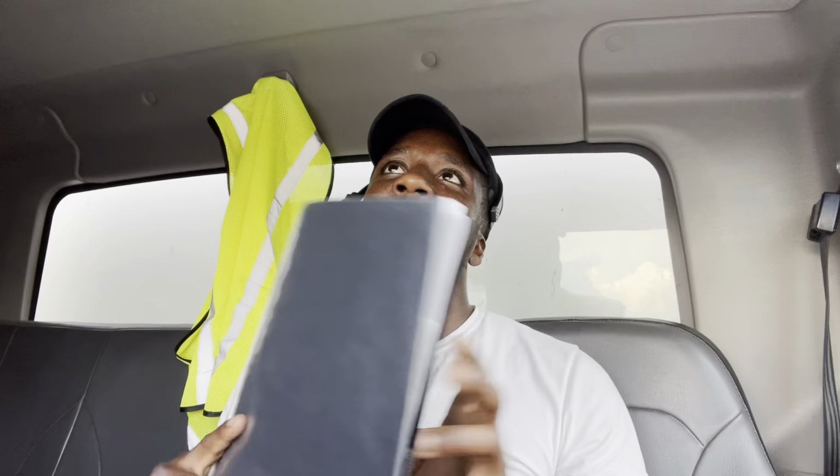But this right here, keep it in order, you know what I'm saying? So you don't lose it and it just don't be destroyed all over the place. So get you a binder or a folder to keep in your truck. Very important.